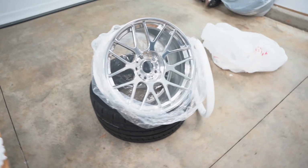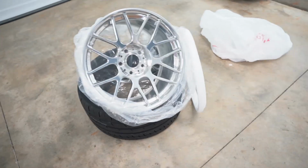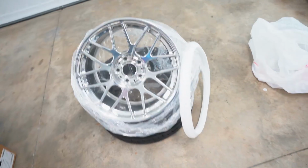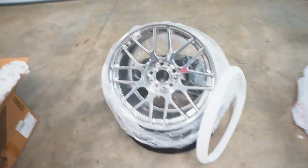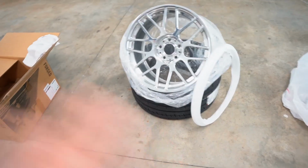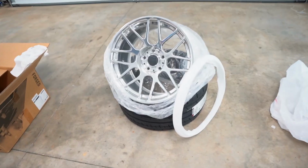The car may not look like a lot right now, but trust me, once everything comes together, it's gonna be a lot of work, but you guys gotta believe me. I'm gonna make it happen. It's gonna be a really nice 330.